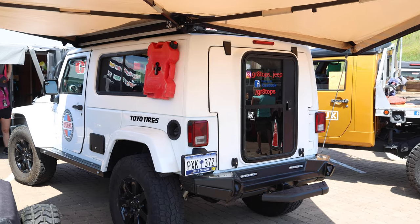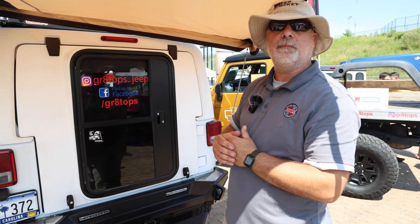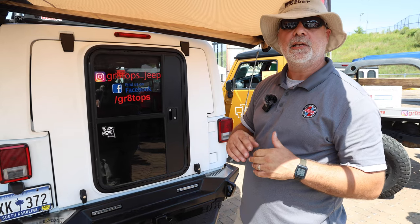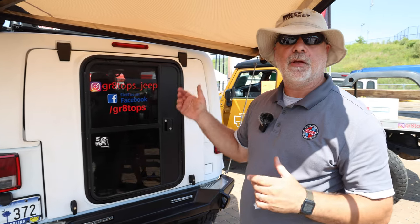It's a real convenient way to set up a camper that has the same profile footprint as a factory Jeep. You can still go through car washes, you can fit through parking garages, and you're not borrowing $20,000 to $30,000 to do the conversion.